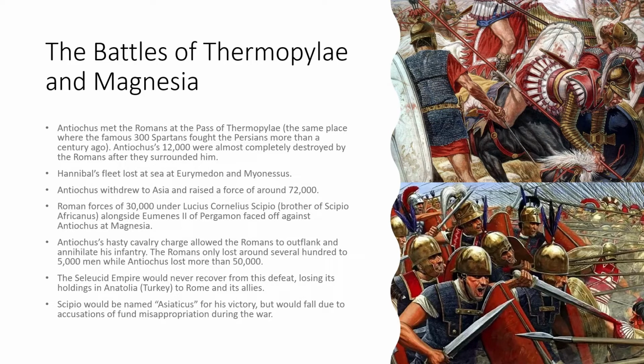Antiochus had around 12,000 men. The Romans had a similar number, like 8,000. But then the Romans find a way around the pass at Thermopylae, and they surround Antiochus's 12,000 and almost completely annihilate his men. And at the same time, Hannibal, who's in command of the Seleucid navy, is losing the battles at sea, and he's removed from his position, and Hannibal just leaves the court of the Seleucids after that.